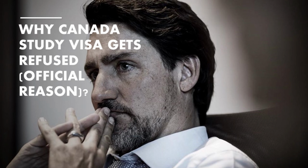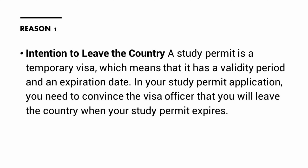Why Canada study visa gets refused. All official reasons. Intention to leave the country. A study permit is a temporary visa, which means that it has a validity period and an expiration date. In your study permit application, you need to convince the visa officer that you will leave the country when your study permit expires.